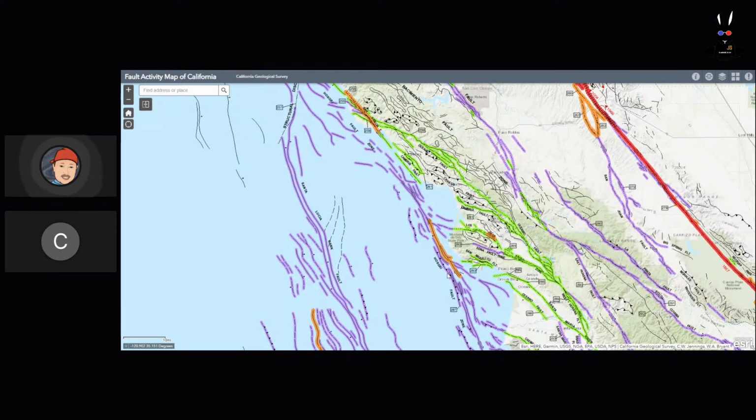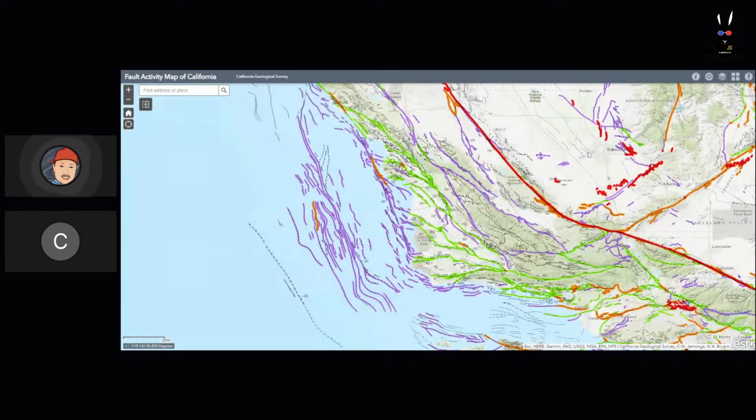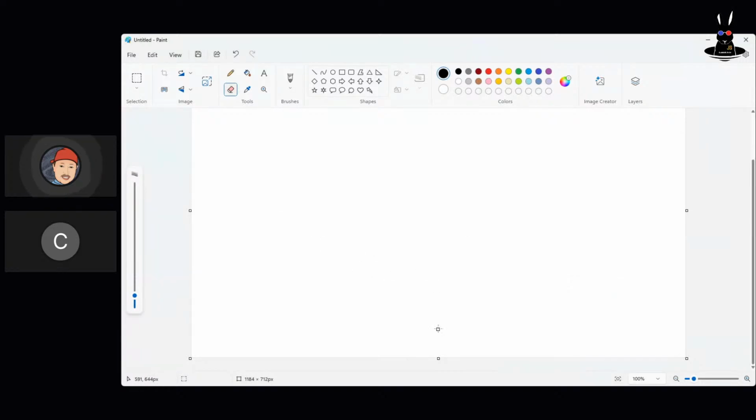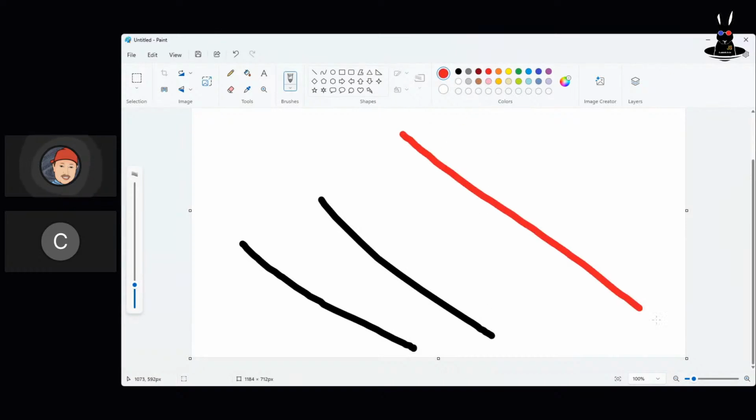These faults are happening because the North American plate is here and the Pacific plate's here. The Pacific plate's moving north, northwest, and it's receiving pressure from North America because they're convergent, right? They're coming together. And as they do, what we're going to notice here, as I go back and show you my screen again, is that we have several of these faults that are offshore, and we have the San Andreas out here.